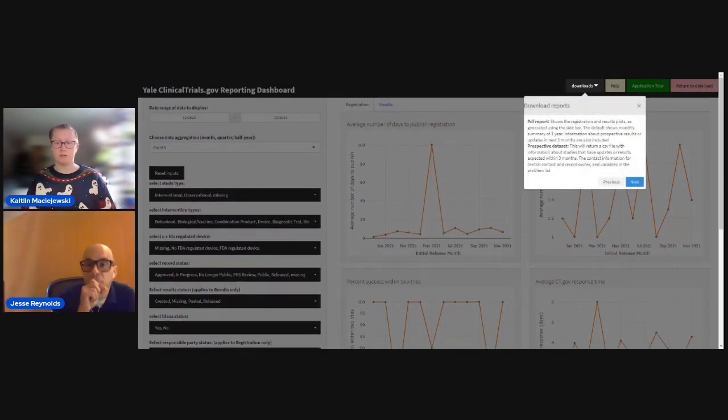And then there are 2 main reports that this can download, including a PDF report, which shows the registration and results plots as generated using the sidebar. So the default shows monthly summary of a year, and information about prospective results or updates in the next 3 months are also included. This prospective data set will return a CSV file with information about studies that have updates or results expected within 3 months, and the contact information for central contact and record owner and other variables in the problem list are also included. And these are used for the mail merge that we send out.